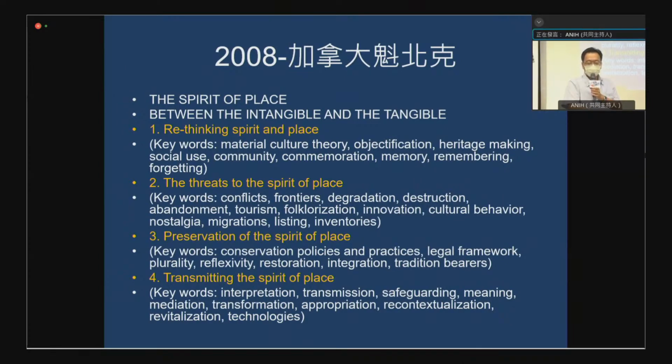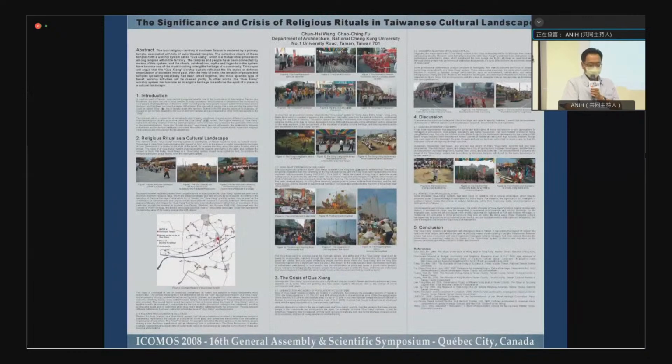it came to my realization that normally an overarching theme is selected for the conference of that year, and usually under that theme and related topics, a declaration would then be announced. And such a declaration will echo the most important trends and developments of the heritage community in that particular year. In 2008, the theme was the spirit of the place between the intangible and the tangible. And under that overarching theme, there were 4 different subtopics.